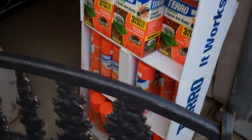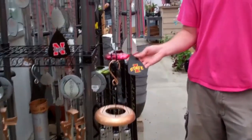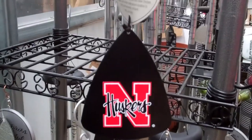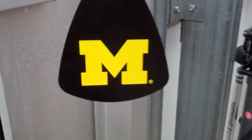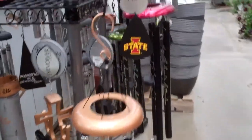I know ants are kind of getting everywhere lately. We got some new wind chimes here. My personal favorite, Iowa State. Michigan, Nebraska. We might not be getting any Iowa Hawkeye stuff in because we have a bias orderer. Yes, which is fine with me.